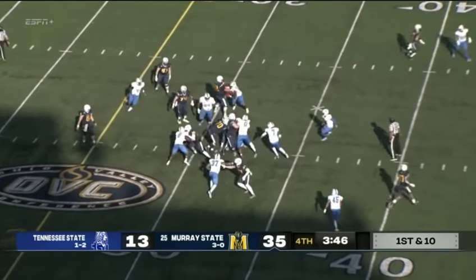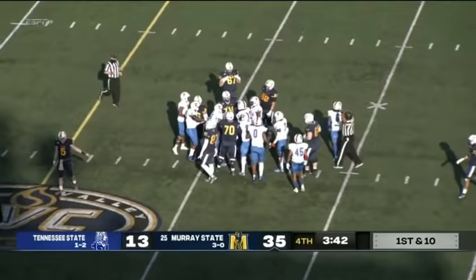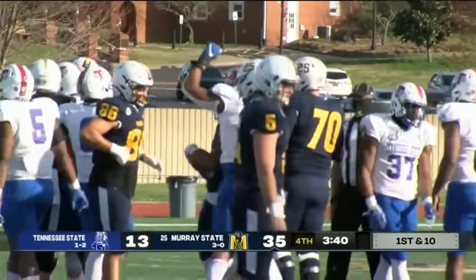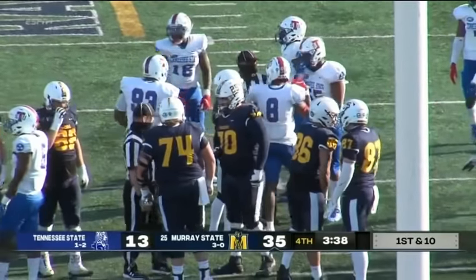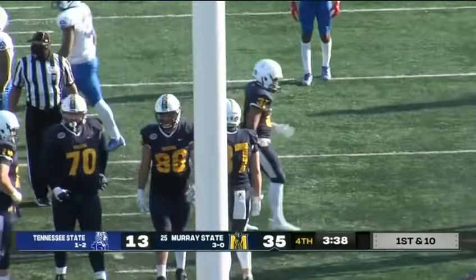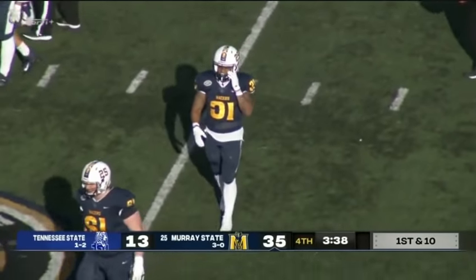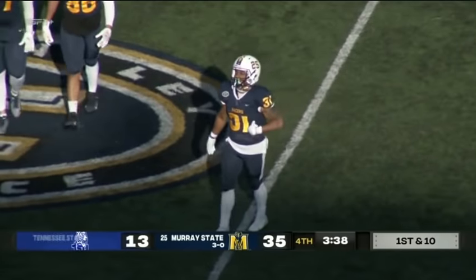Hand off again to Witherspoon. Off tackle left side. His job to push the pile forward at least some and hang on to the ball. Looks like he's going to get two or three on the play. Davion Hawkins with another stop for Tennessee State. But the Racers eating clock now. Going to be a timeout, I think, Neil. So Tennessee State, they'll take a timeout.